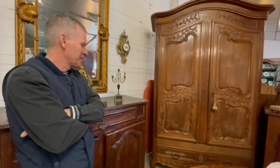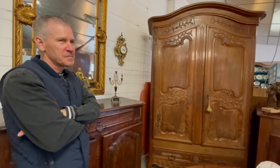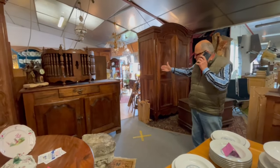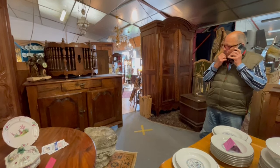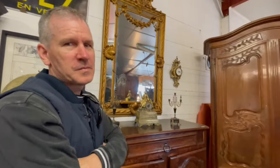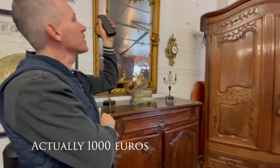Oui, dis-moi mon lapin. L'armoire, chapeau de gendarme, qui est en travers avec le stamp de Monsieur. He's just ringing and asking the age. The price. Oh, they don't know the price. I think 2,000 euros, honey. Or maybe less.